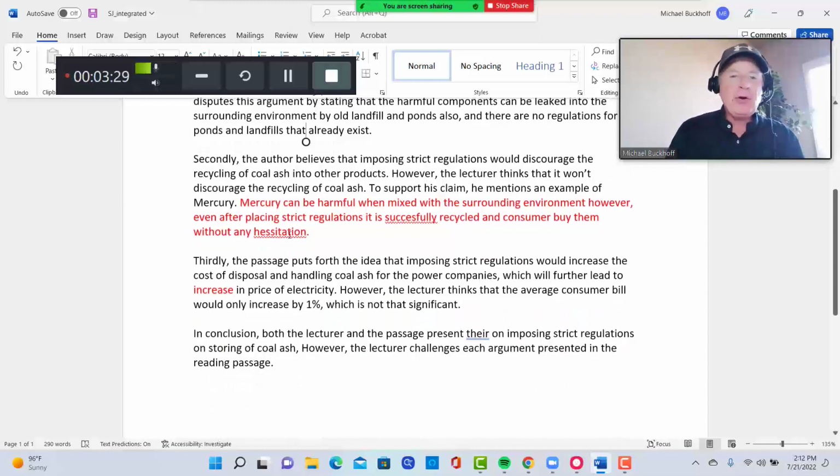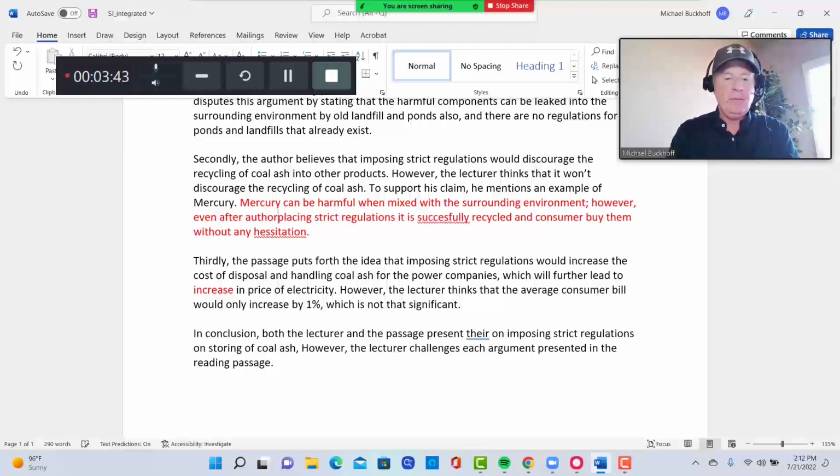And finally, we have mercury can be harmful when mixed with the surrounding environment. This is your sentence boundary problem. Put a semicolon here. However, even after, I'm going to put authorities. I'm going to put not place, but impose, I think is a better word. Even though authorities impose strict regulations, instead of it may be the toxic, I'm going to use a synonym here.